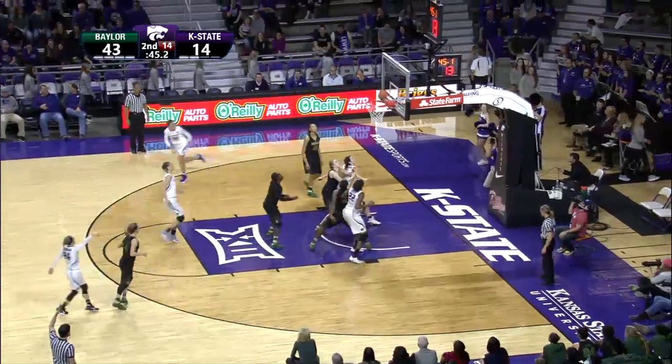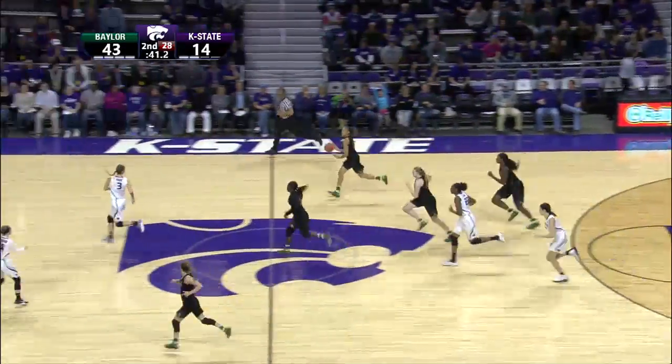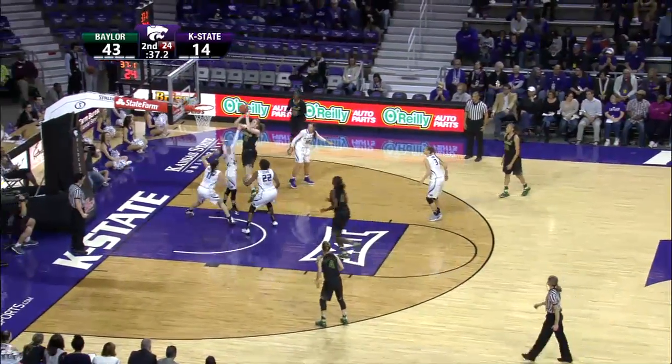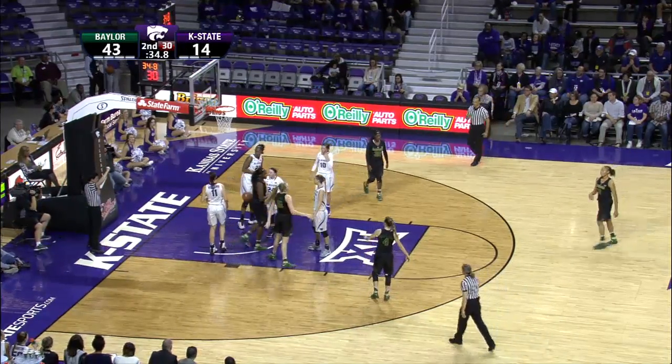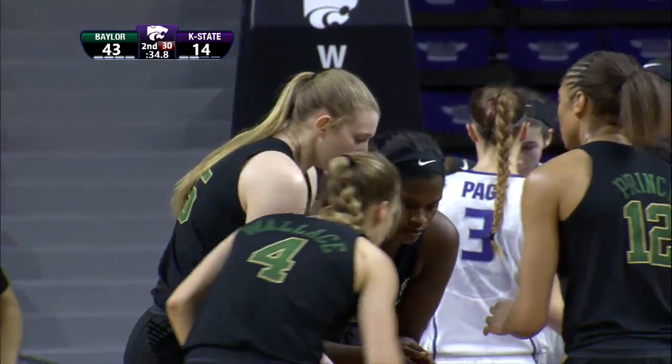Wiesman off the screen. Defender went under. She gets an open look at a 3, and Brown cleans up the board. K-State just 5 of 28 from the field and 1 of 7 from long distance. Cox, a follow shot doesn't go, but she'll get to the free throw line. She ran the floor in transition off the miss.